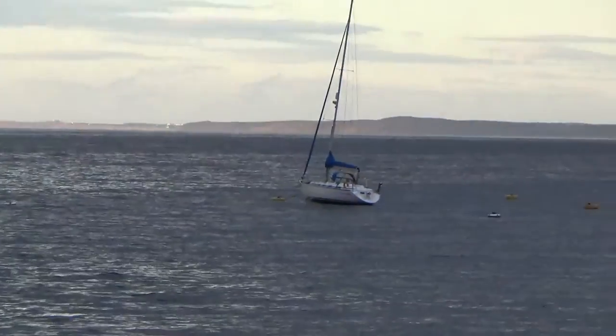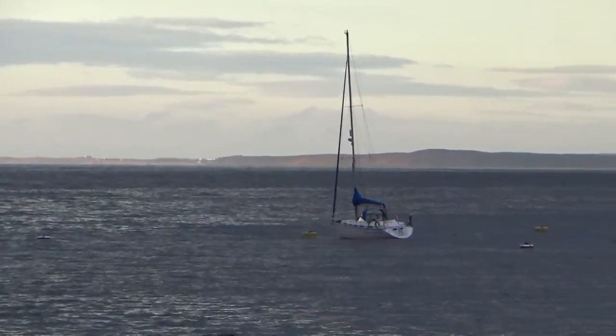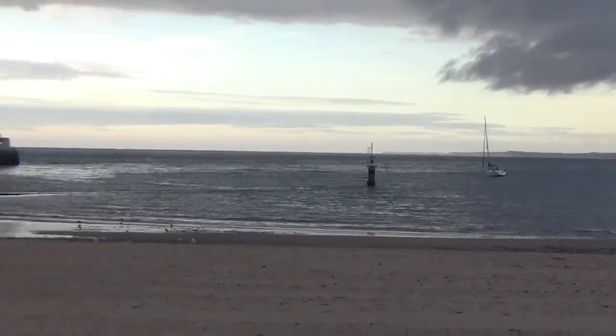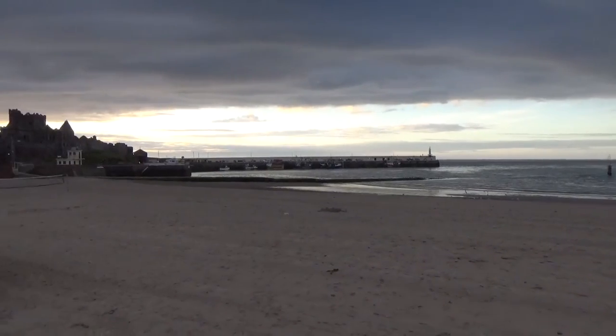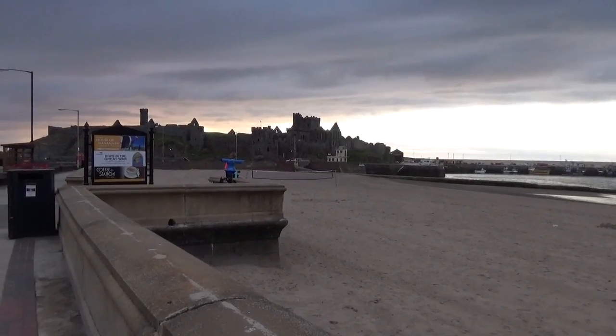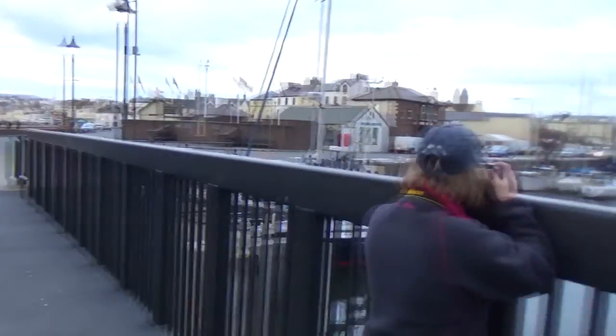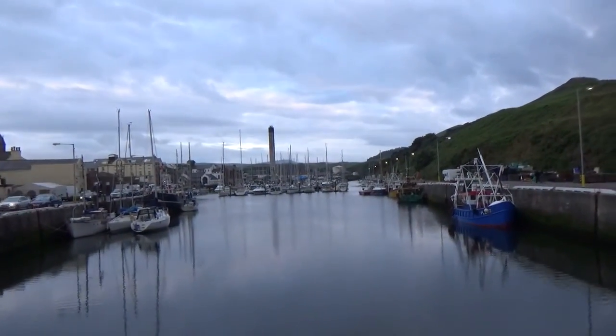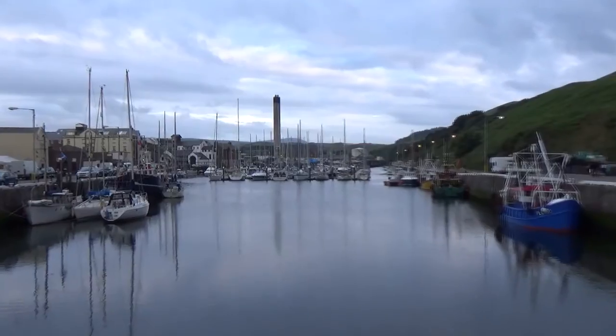It was an extremely windy weekend when we were in Peel, and the visitors' moorings outside of the harbour were certainly not the place to be. Standing on the Fenella Bridge gives an excellent view of both the entrance to the harbour from seaward and of the marina itself.